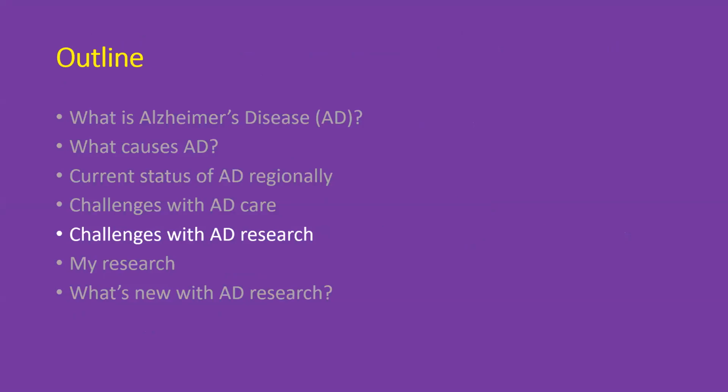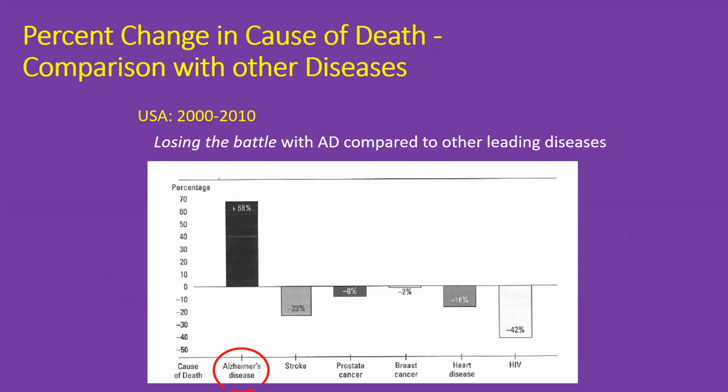So what are some of the challenges with Alzheimer's disease research? Well, here's an interesting figure. This is 2010, but it hasn't changed very much. What we're looking at are the leading causes of death, including Alzheimer's, which is the sixth leading cause of death, but we're comparing it to other leading causes of death, such as stroke and different types of cancer, heart disease, and HIV. And what we find is that we have made great progress with reducing the other types of causes of death. You can see that they're all on the decrease, except for Alzheimer's disease. Alzheimer's disease continues to increase, but we don't see that with the other types of causes of death.